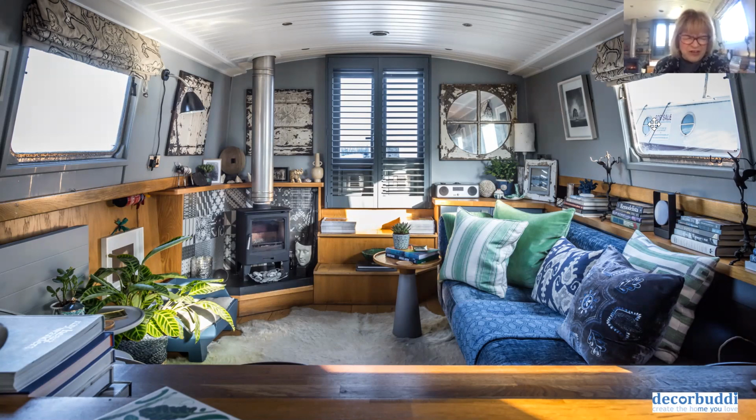So this colour at the moment is green and blue, which is fantastic because it pulls in the nature outside. And the greys are great in the winter because the river is very grey in the winter. So it's all very harmonious. It's a very calming scheme, isn't it?